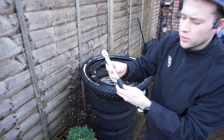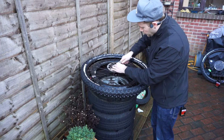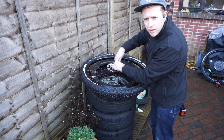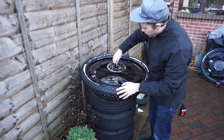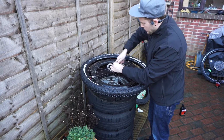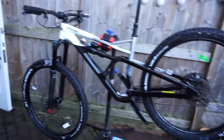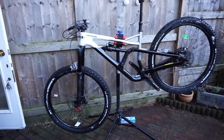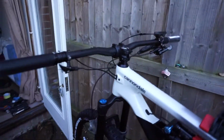So set the torque wrench to 6.2, or close enough, and then just going to go around and tighten all these until the wrench clicks, and then I know it's at the right torque setting. Okay, so wheels are on. All the cables and everything are pretty much ready to go.